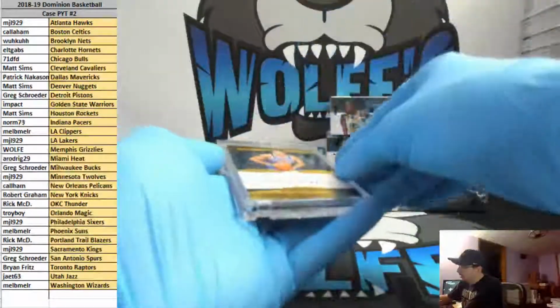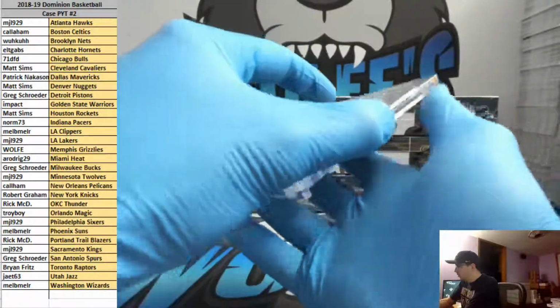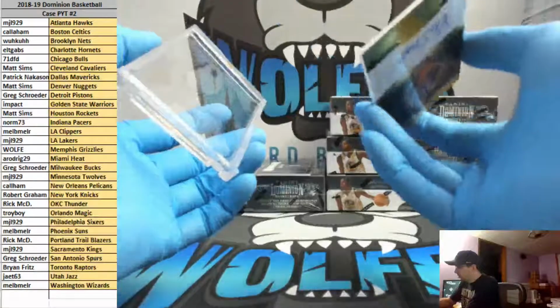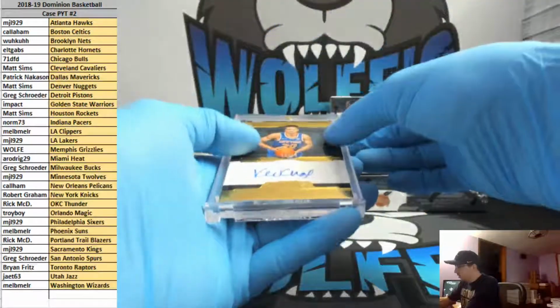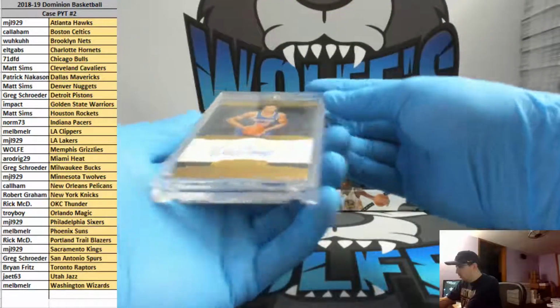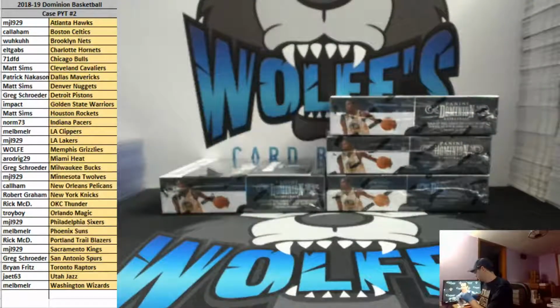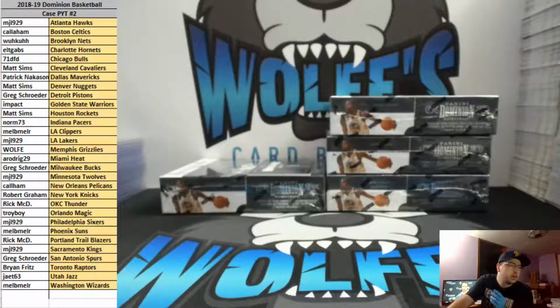10 plus 10 equals 20, jersey number 101. I love doing that. Why is it all weird? Doesn't want to lay flat in there. Okay. 10 out of 10 gold, Kevin Knox.